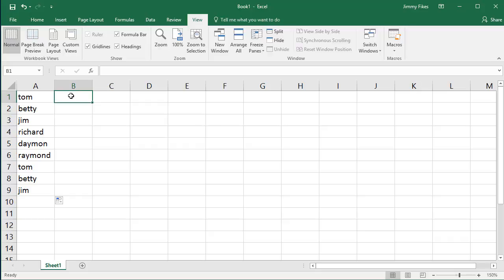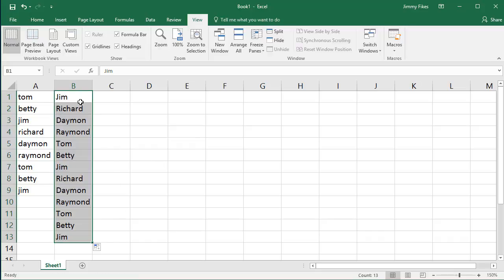If I capitalize the Tom, or let's just start with me this time, there's Jim. And so grab the fill handle, pull it down, and there they are in the correct order. Jimmy, then Richard, then Damon and Raymond, then back to Tom, Betty, and there I am again, and so on. So you can build your own custom list, like if you've got all your siblings.